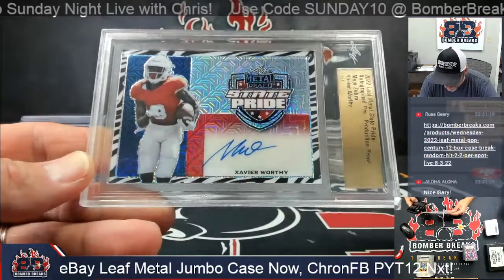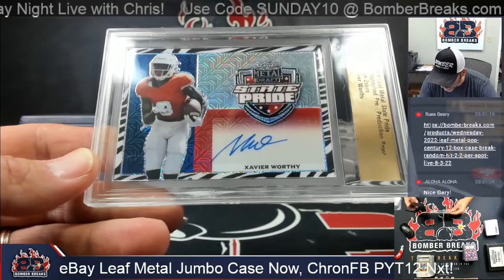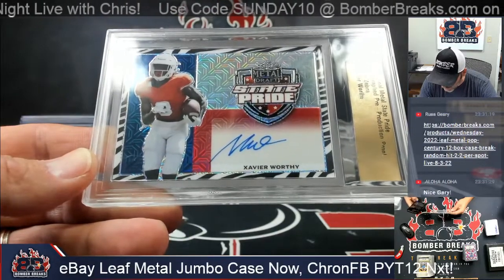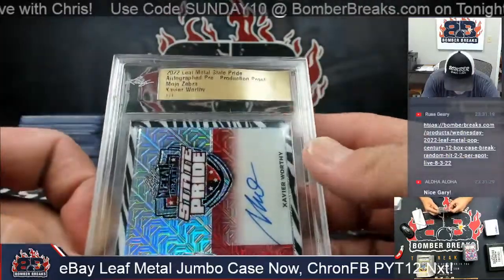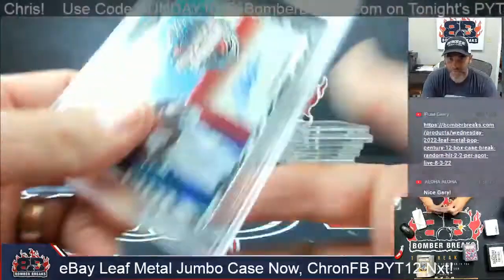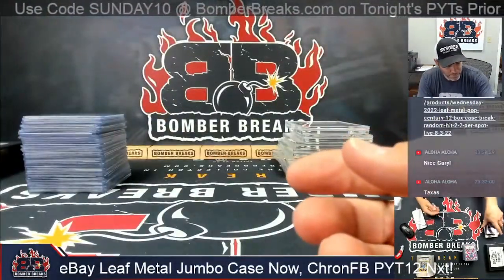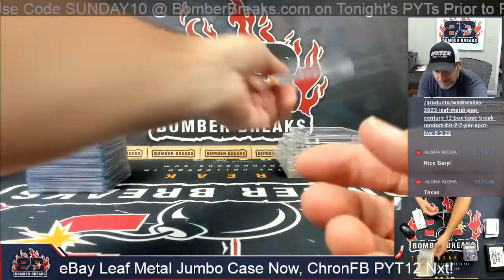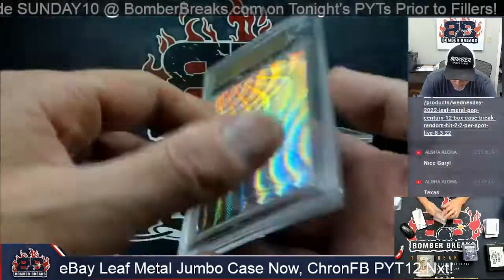Oh no, I think this is a different Xavier. Worthy, Texas Longhorns. Xavier Worthy, Texas. Yeah, state pride. It's a production proof one of one. I wonder if all these are production proof one of ones. Xavier Worthy. Boom. Gary, congrats. Anthony Richardson, one of one proof.